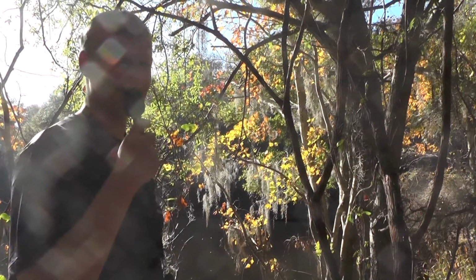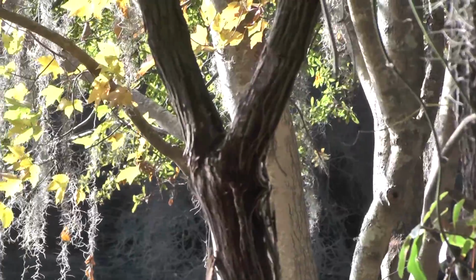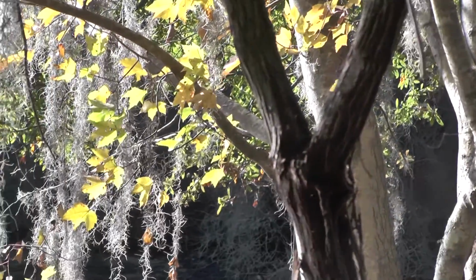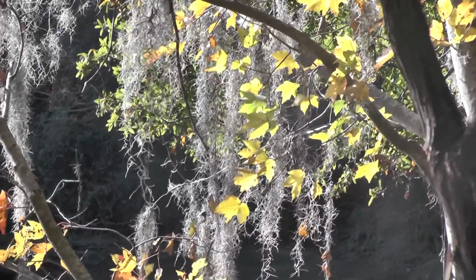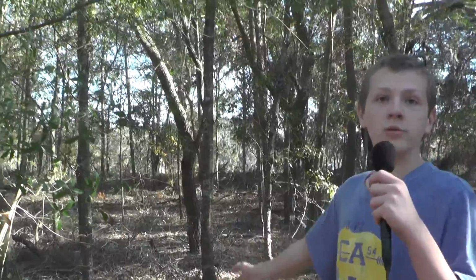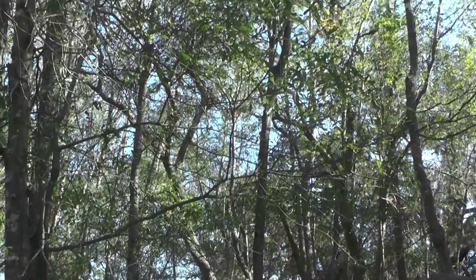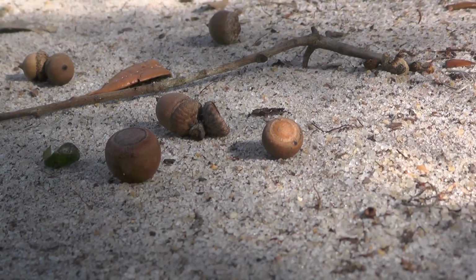We're hanging with my main flora, Spanish moss! Spanish moss is a plant that grows on trees throughout the Lowcountry. It absorbs moisture right out of the air. It can grow up to 8 meters long, and it doesn't even have any roots. These are water oaks. These trees grow really fast, and their acorns are an excellent food for ducks, turkeys, squirrels, and deer.